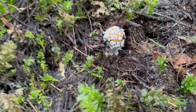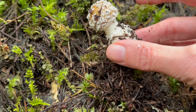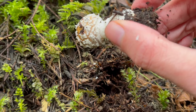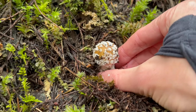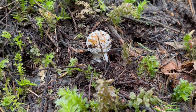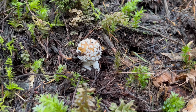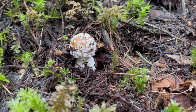So we see again that cup-like structure there, that's the volva or the universal veil. And then as I turn this and we look underneath, we see that partial veil totally covering the gill structure there. So super interesting to see. This is definitely one of my favorites to encounter out here. Just a really cool mushroom that is abundant out here. So if you keep your eyes peeled, you're almost certain to see this. And what a beauty, right?